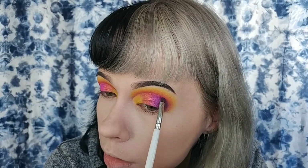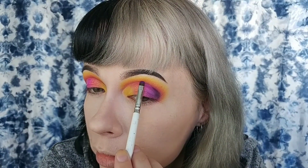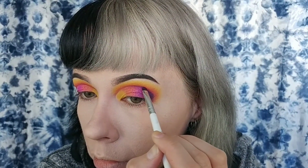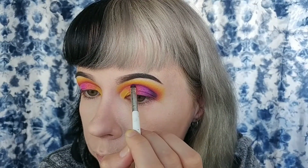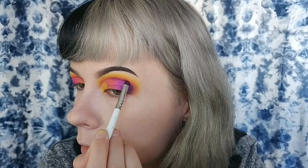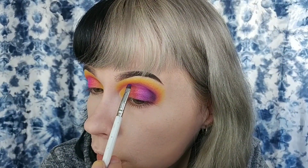It says this is a concealer brush from e.l.f., but it's more like a detail brush. And I'm going to go back into that purple, the matte purple, and I'm going to use that to define. Is this not going to work? This is not going to work, is it? Come on, show up. Trying to see if this will work to define the crease more. Okay, it is. It's just taking a little longer than I want it to.